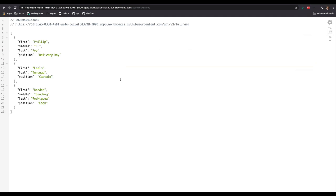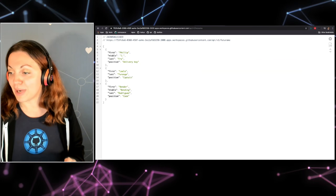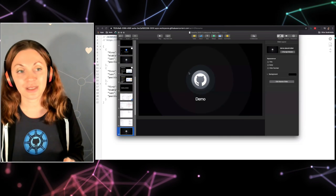So this way we can start a debugger fully from our codespace and actually have a fully powered editor in our browser. Again, I didn't have to get anything installed. I didn't have to do anything specific. And I just had the whole thing working from my browser. So with that, let me just switch back to my presentation real quick.